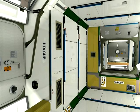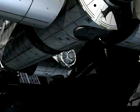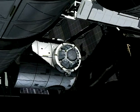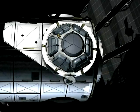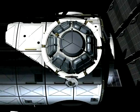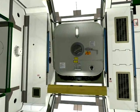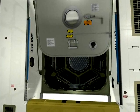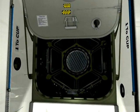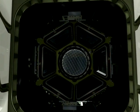Attached to Node 3 is another key part of European participation, the cupola, a sort of control tower set in the center of the space station. At 2 meters wide, the dome-like cupola is forged from a single 1.8-ton chunk of aluminium with slots for 6 windows and 1 large circular viewport that's the largest window so far flown in space.